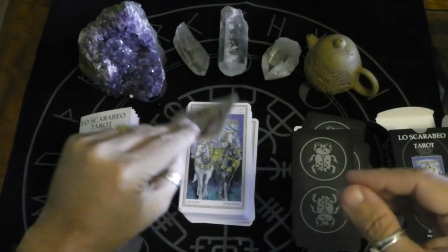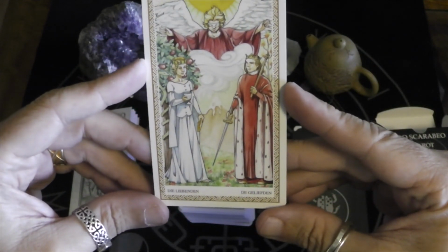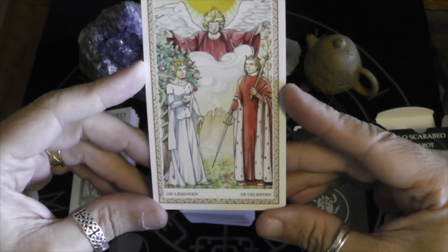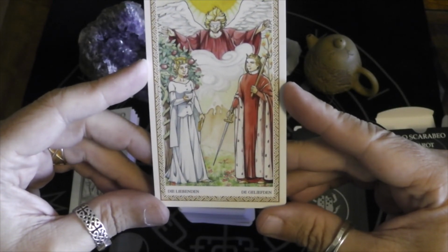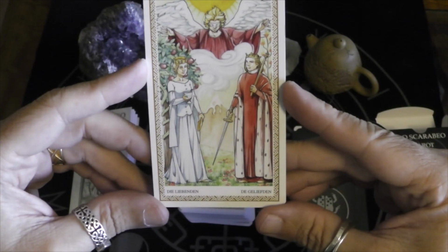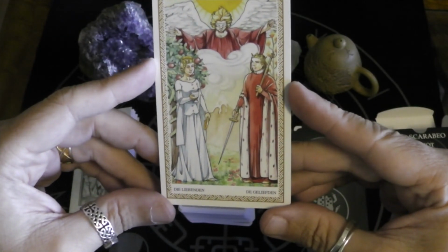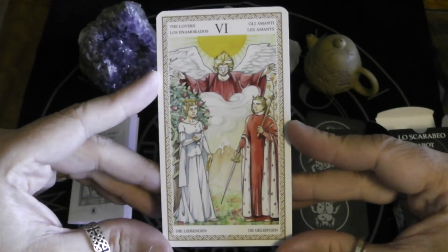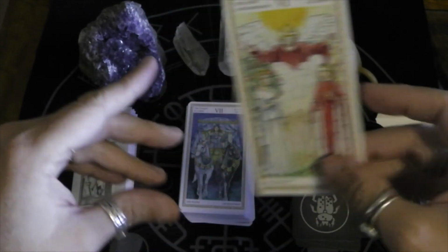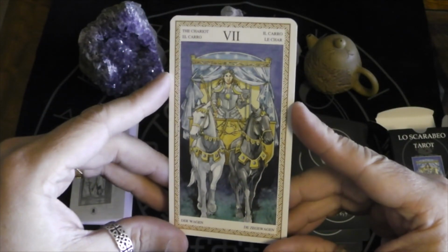The artwork is really pretty. The Lovers. Wow. I really do see all 3 decks on this card for sure. Oh, sorry. I realized it was off screen there. Chariot.